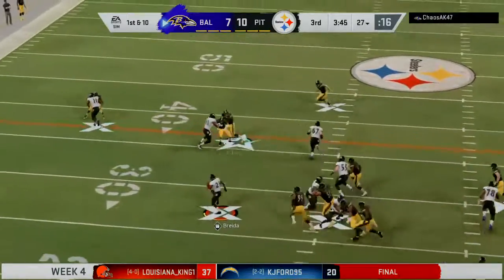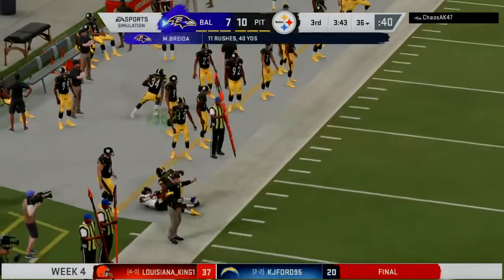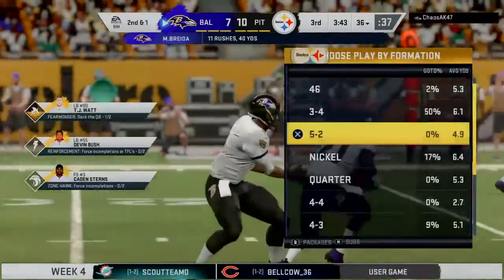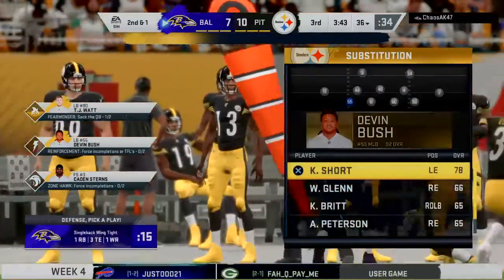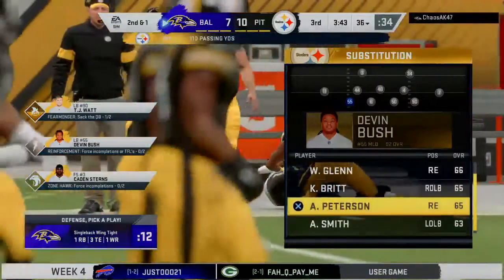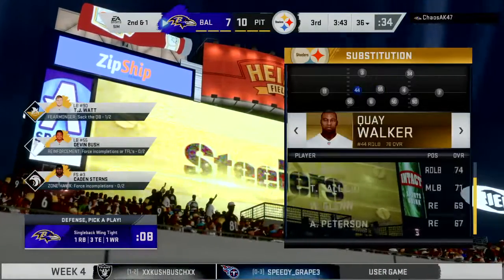Once again, they run with Breida on first down. A nice run there, 9 yards, and it'll be second down. He's had a ton of success here so far, but you get the feeling that he might be on the verge of popping one. Yeah, even on that one, there was a little bit of a hole, but it closed there quickly at the end.